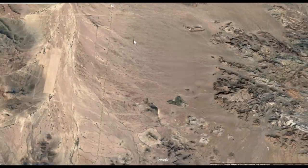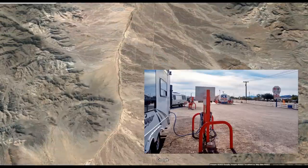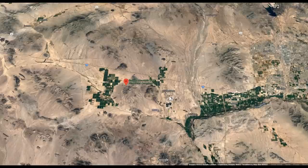After we stayed there a week or so, we went up to Quartzsite and dumped our tanks. There's an RV pit stop up there. We dumped, filled, got new propane, so we're all filled and ready to go. And then we went over to Saddle Mountain. We've been there several times.